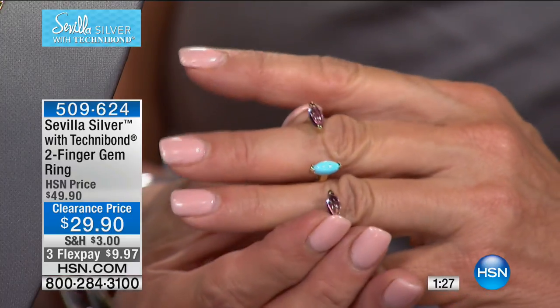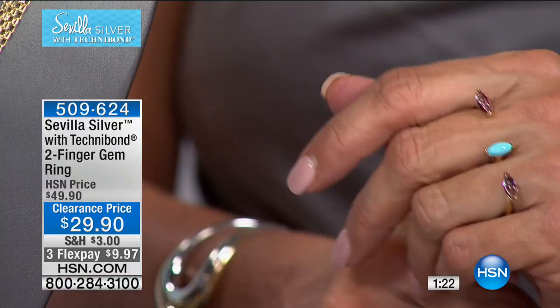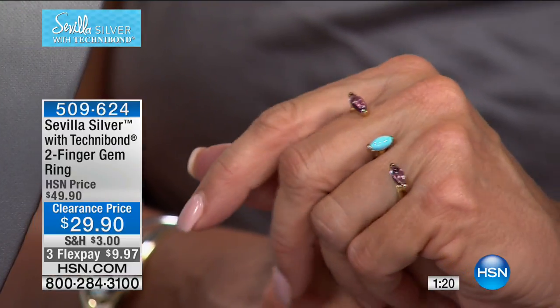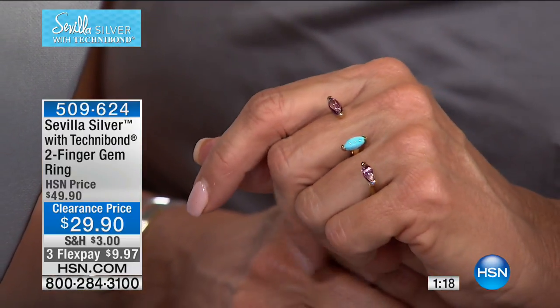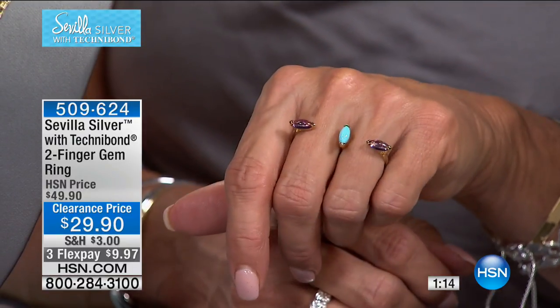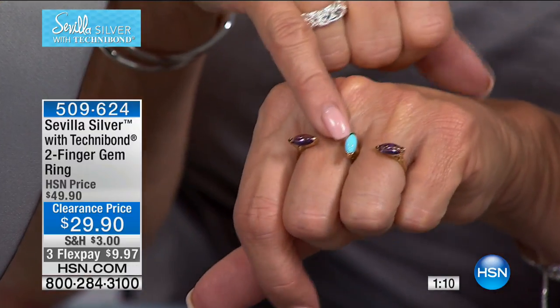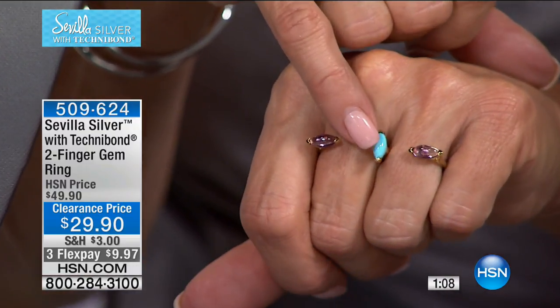Yeah, there's a certain bit of magic to it. And I think sometimes we look at our jewelry and go, I want something really different. I don't want to wear the same old thing. This will have people stop in their tracks. And they will have no idea how it's actually staying on your finger, to be honest with you. Absolutely. Because they're like, wait a minute, what's going on there? So again, two amethysts on either side. We have a cabochon, a beautiful turquoise. And I really want you to see the quality of that turquoise.